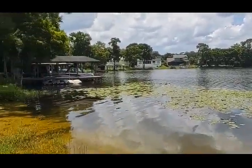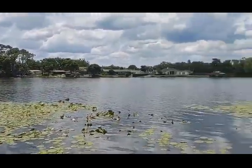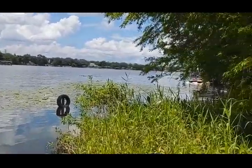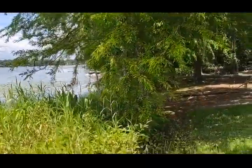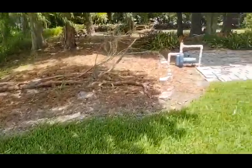Many people have chosen to build a dock. You can see the dock there, all around the lake. Goes quite a ways that way. No dock here. Plenty of space for you to add your own.